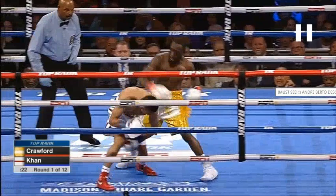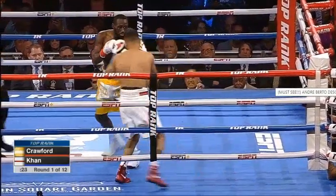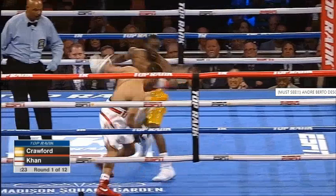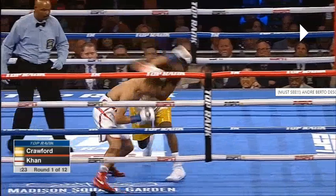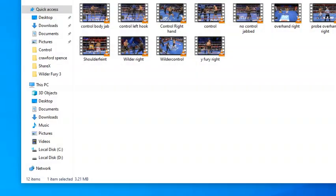But he's already feinted and probed and gotten comfortable moving into this position so that when Amir Khan finally does attack him, it's so much easier for him to get into that position, slip the attack of Amir Khan, and land his own counters. Now, he does land a big shot there too.